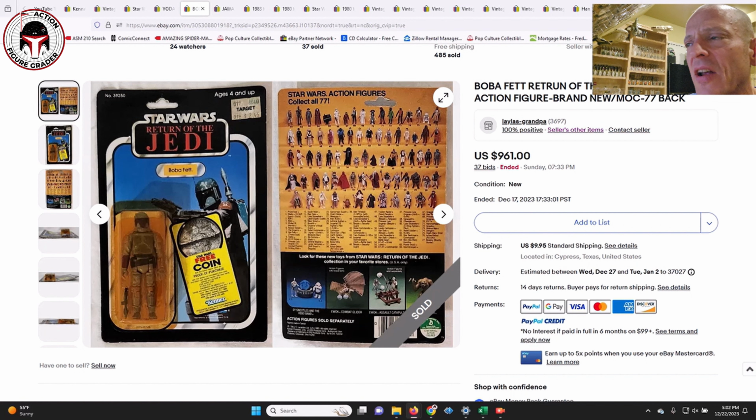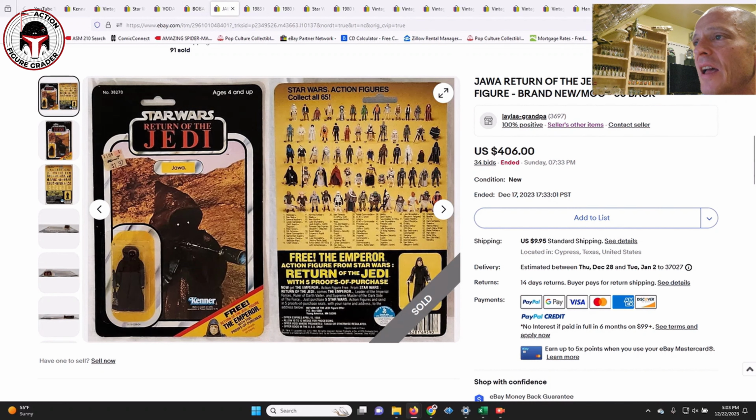It might be the same card, I'm not sure, but this one definitely had the coin offer. The other one did not. Pretty cool to see the coin offer with Boba Fett on there. It's a shame that the blister was so yellowed, but $961 took that home.